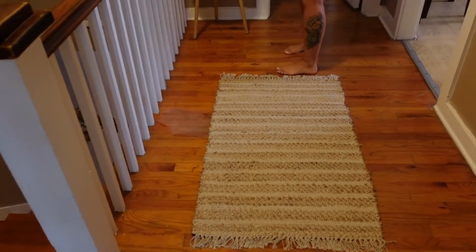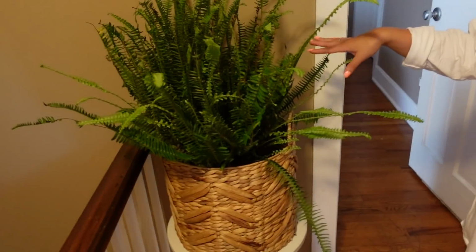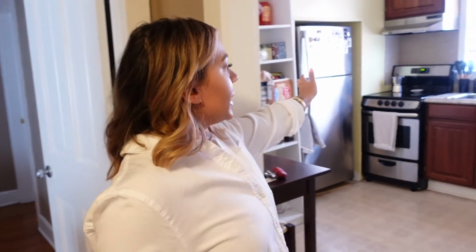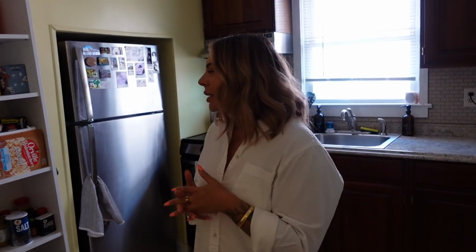Then out in this hallway, I have this rug from HomeGoods. Then I have this little table from Amazon. This basket is from HomeGoods. And then in there I have this Kimberly Queen fern. Then over in here is the kitchen. I didn't really decorate very much in here.